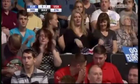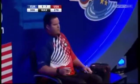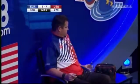It's funny, you know, you can shoot strike after strike after strike, and all of a sudden you've got to shoot a corner pin. And you think, oh my God, I haven't bowled one of these for ages.